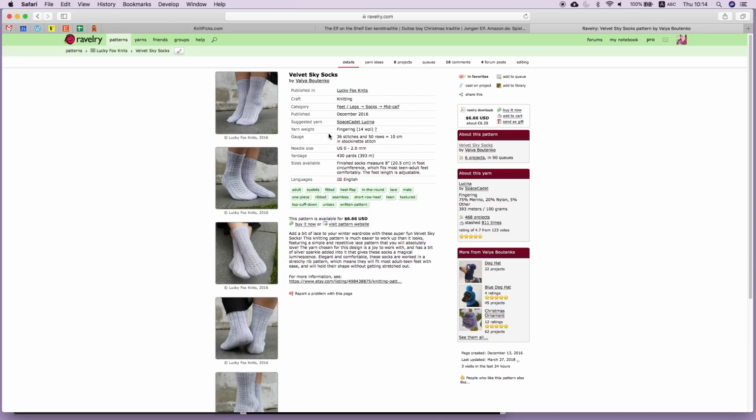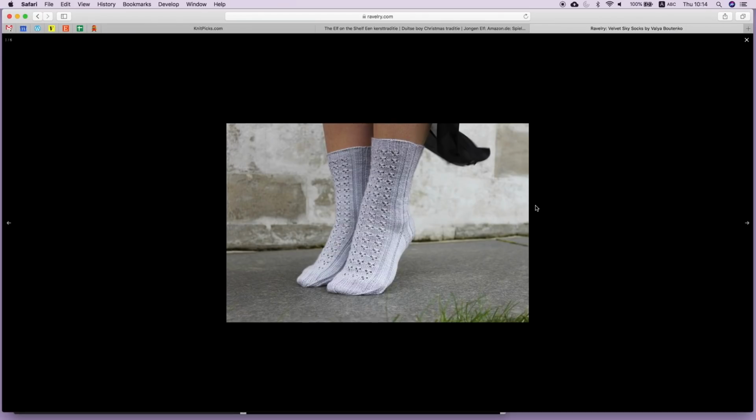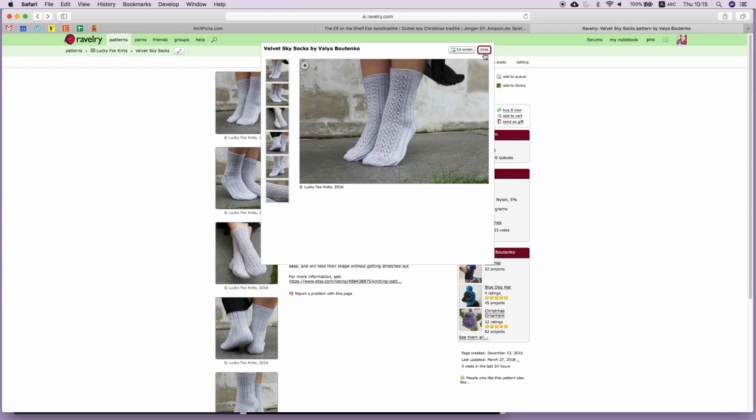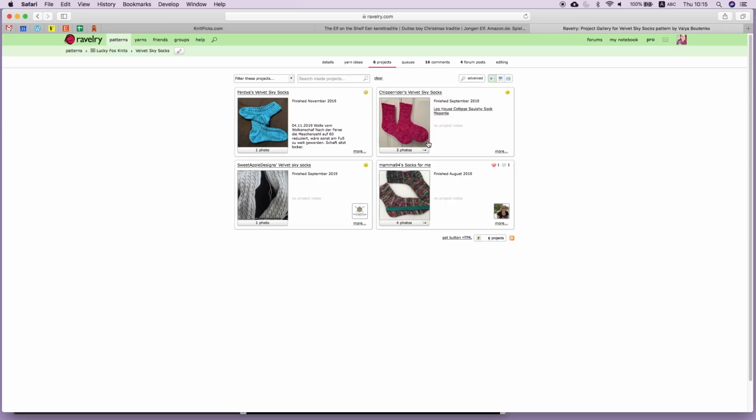Okay, these are the Velvet Sky socks by Valia Butenko. And I don't know, but these just remind me so much of lacy socks that children would wear in the 80s. I think they're so nice. I love this flowery pattern. Very pretty. This pattern has 6 projects currently on Ravelry.